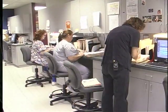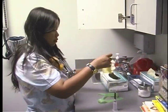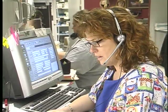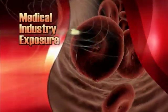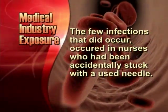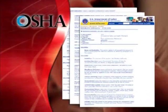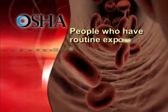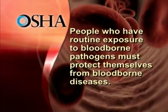Now that we have an idea of what we're talking about, we can discuss what we need to do to stay safe. Originally, the intent of regulations to protect people from bloodborne pathogens came from the medical industry. These employees routinely worked with blood from injured and ill people, and while infections rarely occurred, those that did occurred in nurses who had been accidentally stuck with a used needle. So, the Occupational Safety and Health Administration, or OSHA, came up with the bloodborne pathogen standard. This law required that people who have routine exposure to bloodborne pathogens start protecting themselves from bloodborne diseases.